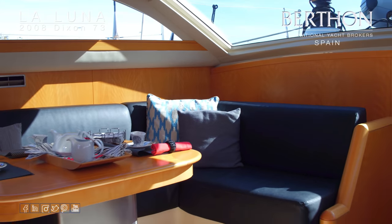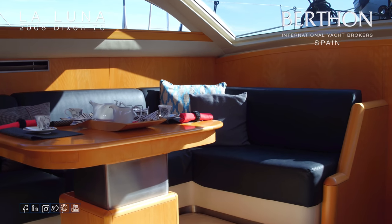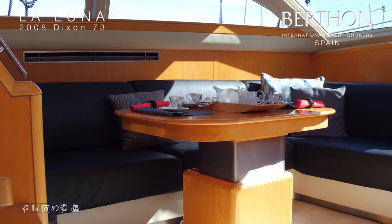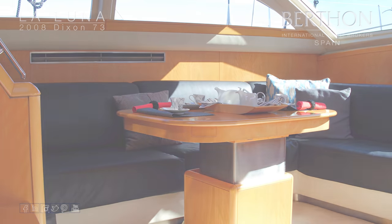Dixon 73, La Luna, ready to be sold, looking gleaming, in Valencia. Ask us for more information.